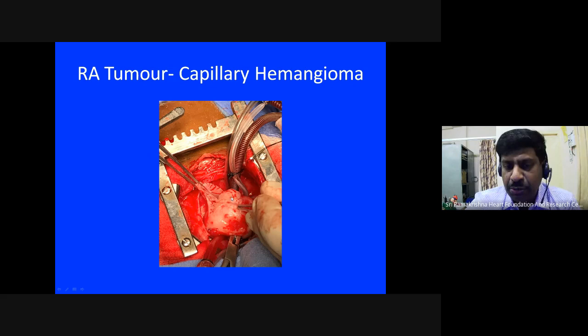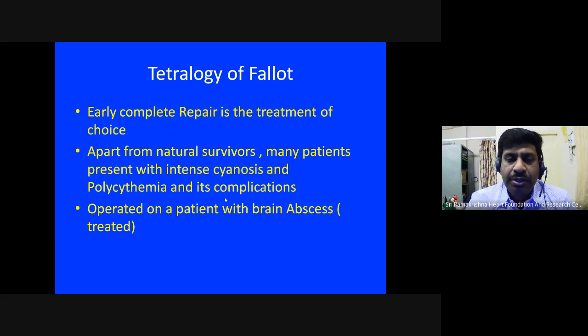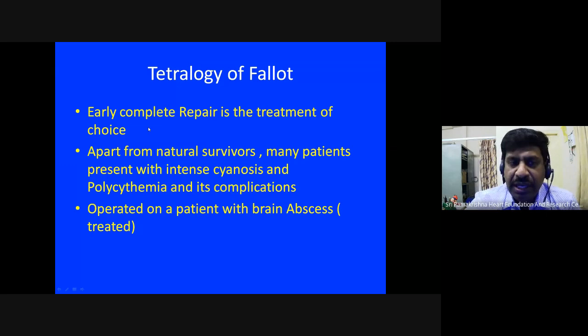better. So tetralogy of Fallot, this is one of the commonest conditions which we see, and one of the commonest surgeries which we do is complete repair of tetralogy of Fallot. The age group ranges from neonates to adults with this condition. As I said before, early complete repair is the treatment of choice. Apart from natural survivors, many patients present with intense cyanosis, and because of cyanosis, polycythemia and its complications occur.